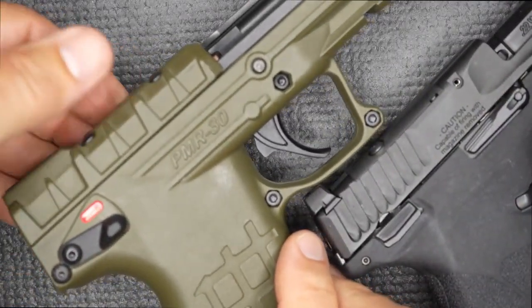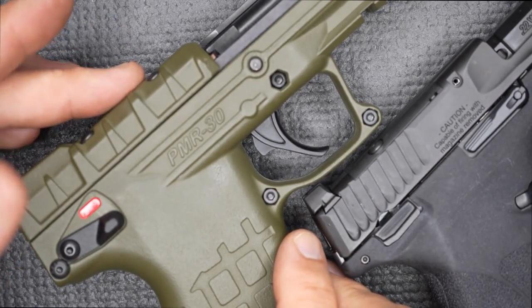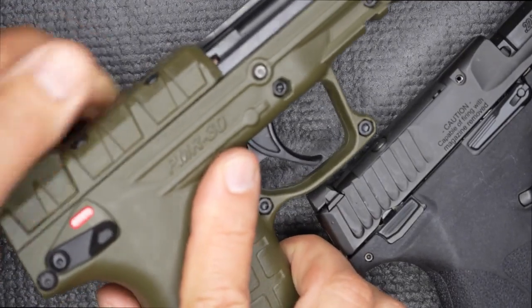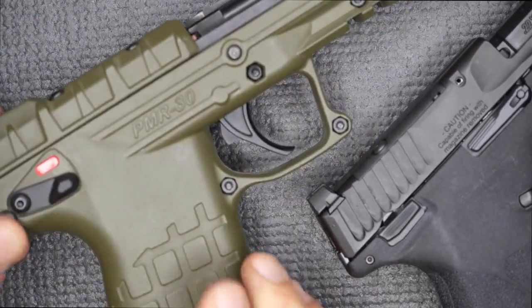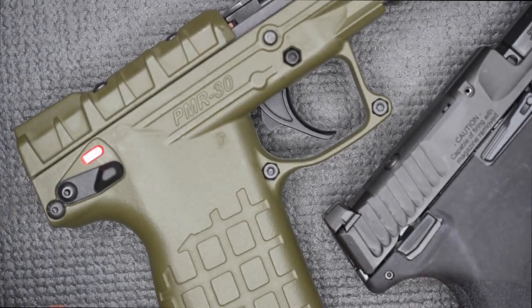On the Kel-Tec, this is reminiscent of the Beretta APX. It has those kind of lines that come up and it kind of stands out a little bit, but yet it's a very thin slide. And so this just gives you a little bit of grab right here. It's non-metal and it has a totally different feel to it, but they are easy to rack.